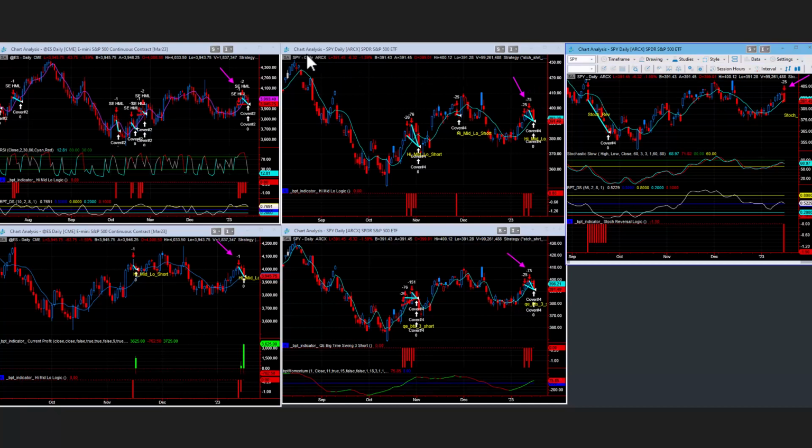We had 2 systems that were short on the SPY ETF. They both took a second entry. These were reversion to mean type systems. And we had 2 on ES. And we actually had a new system take a short today.